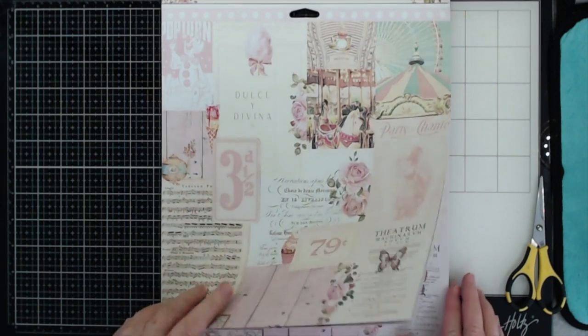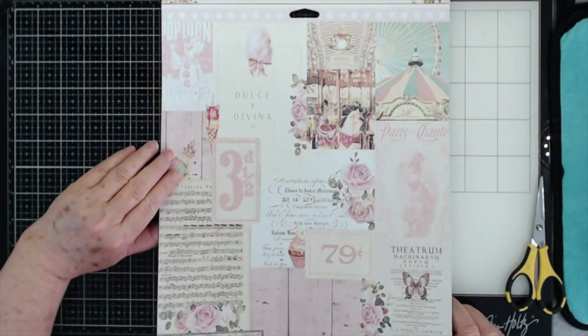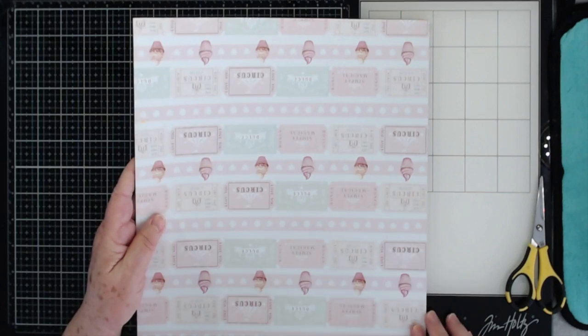Like I said, I'm looking at this for the first time with you guys, so just pardon me if I ooh and ah over all of it. I can see a mini in my future. And look at that. Those are little tickets.